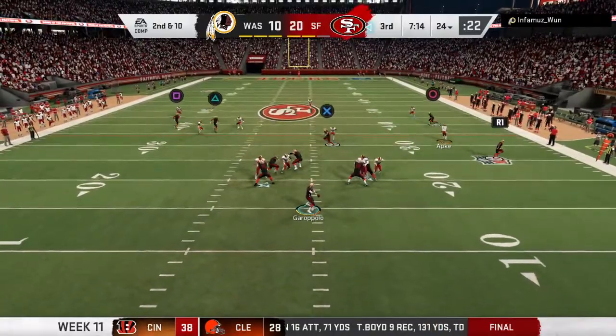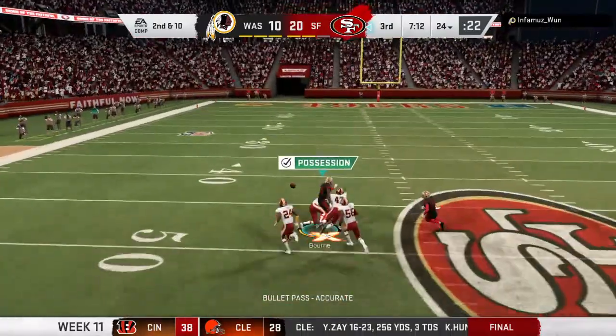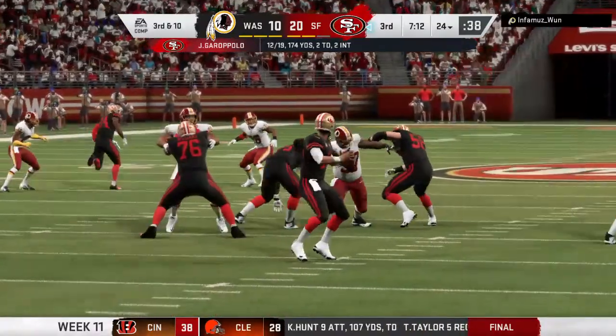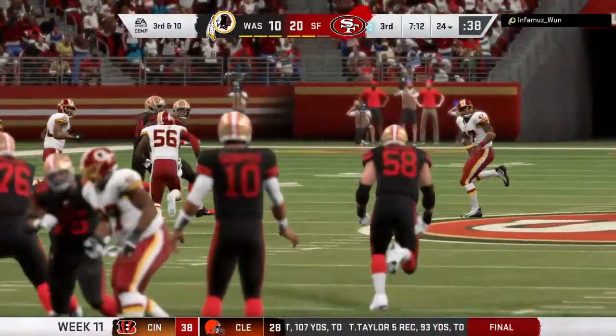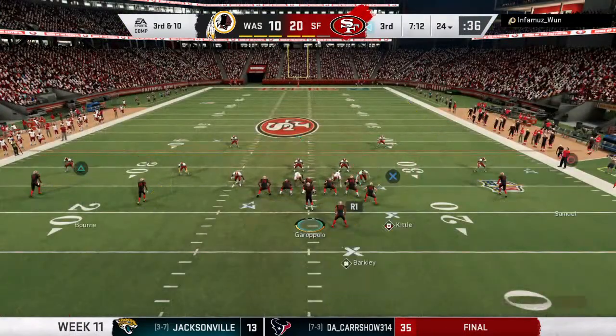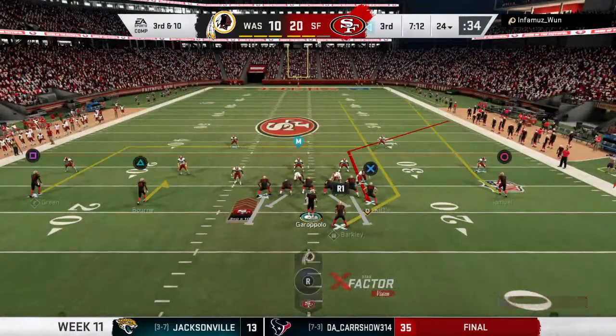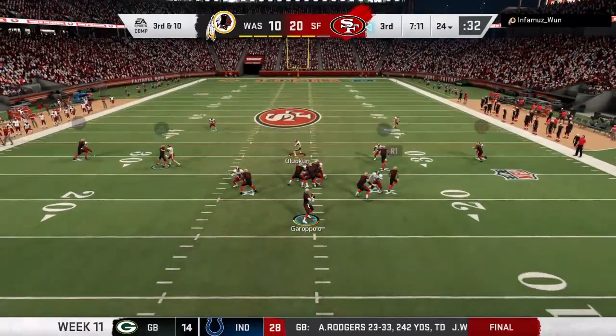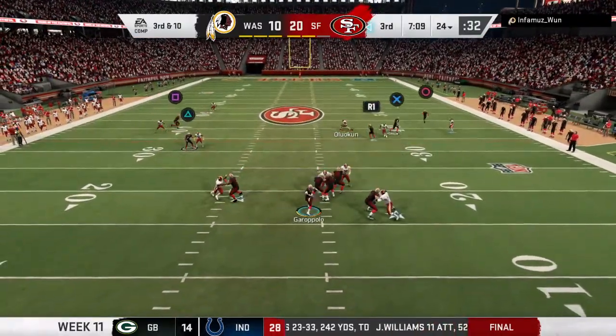Garoppolo to try again on second down. And this is going to wind up incomplete. The coverage there too strong on the deep ball, and now they face a third down. And now offensively it's 3rd and 10, and I'm just thinking to myself, actors always say, what's my motivation before a big scene? Right now the play caller's thinking, what have I done before?